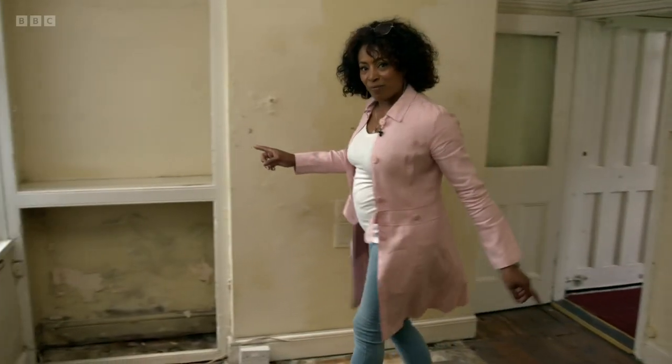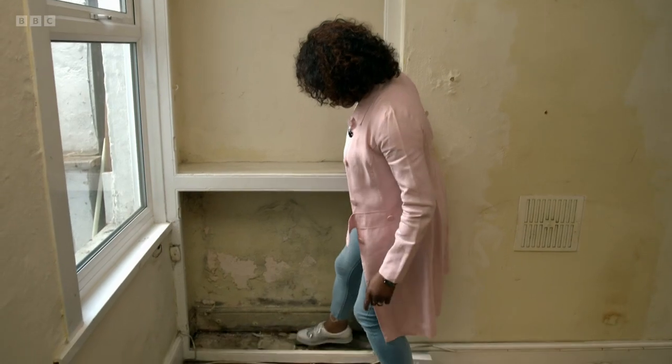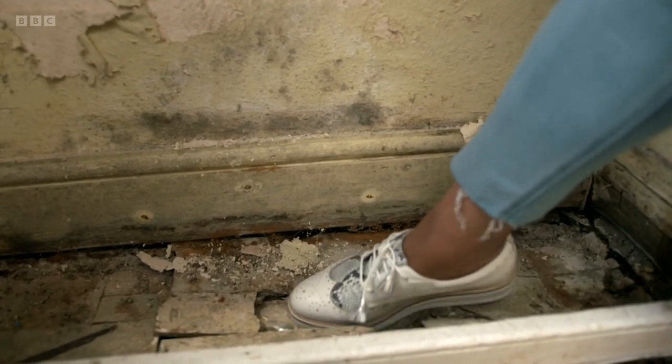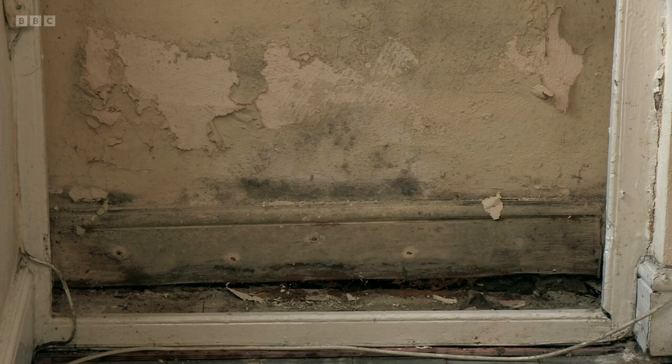But look at this. Carrying on the theme of all this sort of mould and damp. And look, I mean, literally, that is crumbled away. It's a bit of a worrying start to find 2 obvious areas of damp that have probably been there for some time.